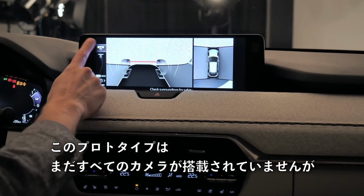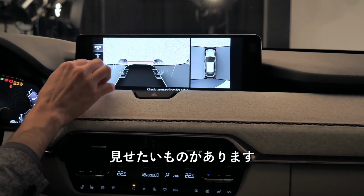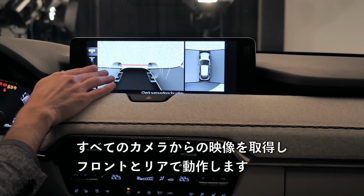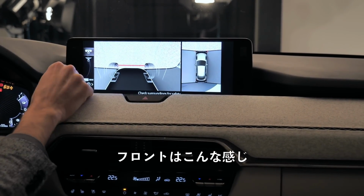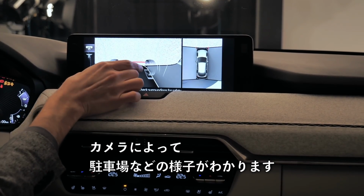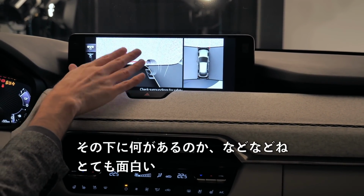You can see this prototype vehicle is not fitted with all cameras yet, but I already wanted to show that to you. Here, this will be the so-called see-through view. It will work front and rear, and we will get you an image from all different cameras, also when the front one is fitted to the vehicle. And then you can see through the vehicle. We know the system from Range Rover, for example, and you can even better see when you're going into a parking lot or something, what's underneath it, and so on.